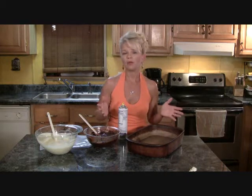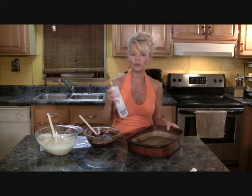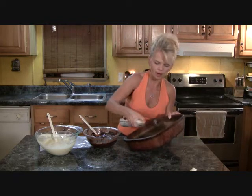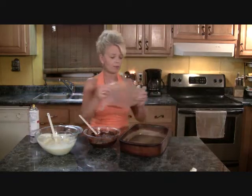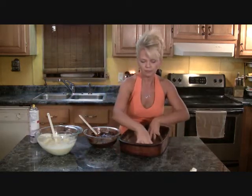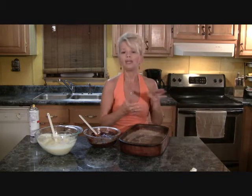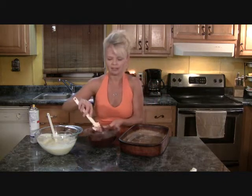Now it's time to get our pan ready to bake our brownies. And what I've got is a 9x13 pan, and I'm just going to coat it with some cooking spray. Make sure you get all the way around on the bottom and on the sides. And then I'm going to put in a piece of wax paper that I cut to fit earlier. And the reason why we're putting the wax paper in is after they finish cooking, we can get the brownies out and stick them in the freezer and chill them down a lot faster so we can ice them.